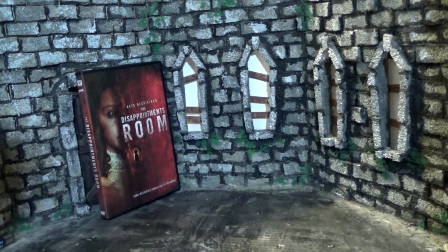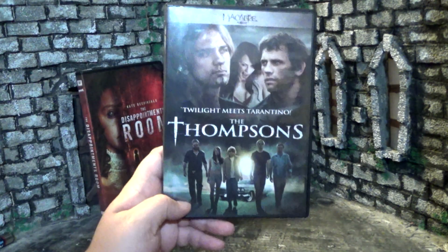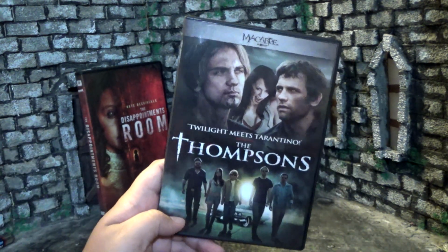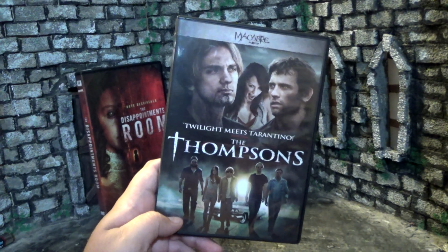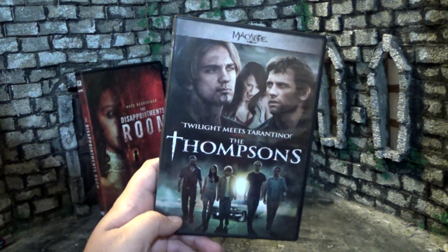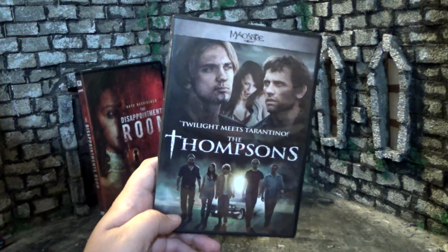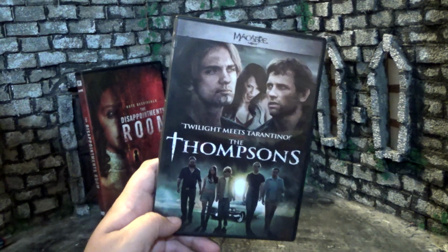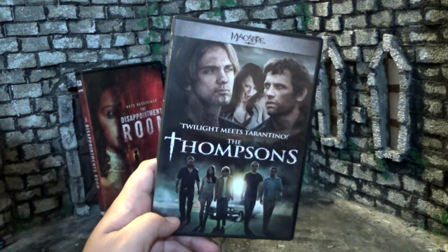It was something I had been needing, and to get it for only $1.25 is great, and that's The Thompsons from the Macabre line. Now, even though this is the Macabre line, the first movie in this series, The Hamiltons, was part of the After Dark Horror Fest. I think it was even the original one. So this isn't a different line, but it's a sequel to that, The Hamiltons and then The Thompsons.